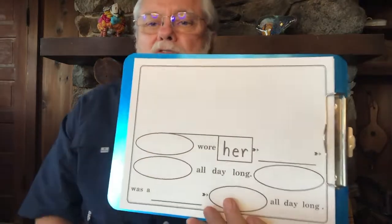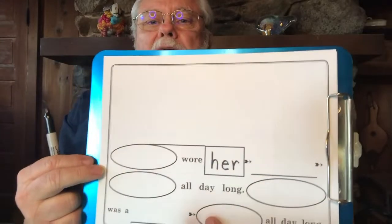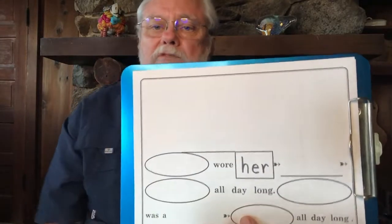Okay, well, now we're going to fill out our page for Mary Wore Her Red Dress. And so we can get out our paper like this, or if you drew your picture on the back of that paper, you can just simply open up your paper. And now let's put our finger on the words. And we have to start right out with the name of someone.